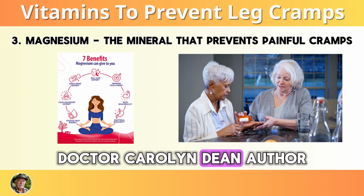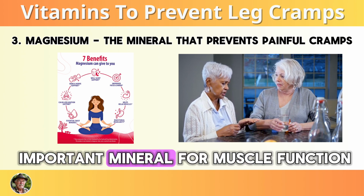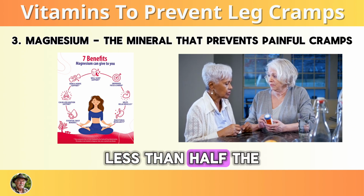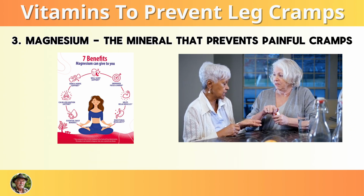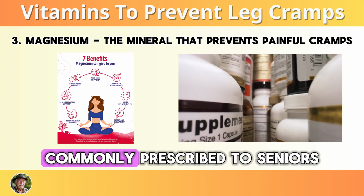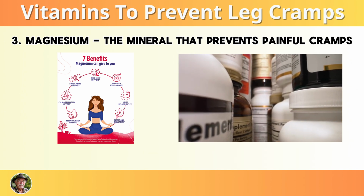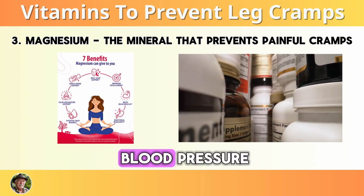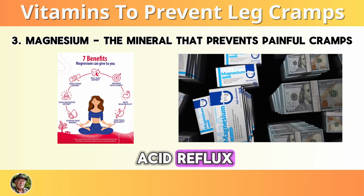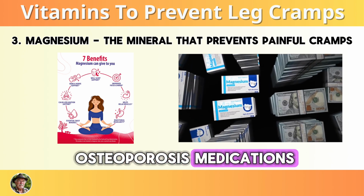Dr. Carolyn Dean, author of The Magnesium Miracle, calls it the most important mineral for muscle function, yet most seniors consume less than half the recommended amount. The situation is further complicated because many medications commonly prescribed to seniors actively deplete magnesium, including diuretics for high blood pressure, proton pump inhibitors for acid reflux, certain antibiotics, and some osteoporosis medications.